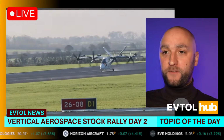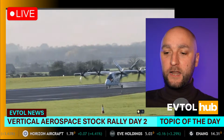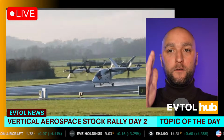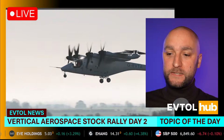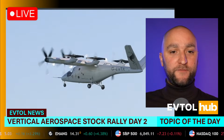And this is just confirming what we were talking about yesterday. Vertical Aerospace have been clocking in test flights, and they are moving through the 5 steps of their last piloted test phase. So this is conventional takeoff. The aircraft is moving as a fixed wing aircraft.